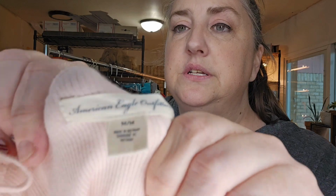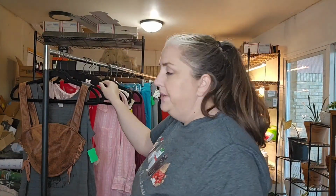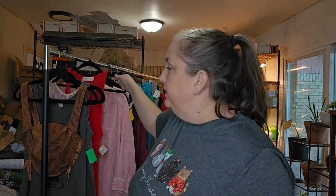And this one, the tag looks like, I think this might be more recent, not as vintagey, I'm guessing, but there's the tag, size medium. So this was one of the yellow tags, so it was half price, and I paid $2. I think I'm gonna get around 10 to 15 for that one.